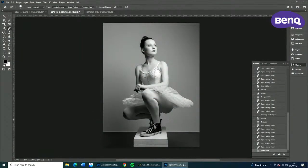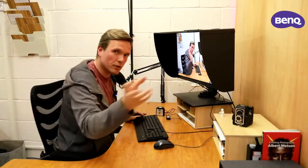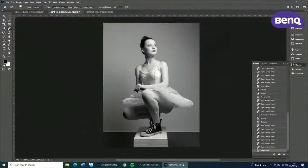What you want to do with these portrait images is have a look at a black and white image and just see where the bright spots in the image are. See where your eye goes to first. In this instance, the arm on the right-hand side is just as bright as the face, but also this knee down here is just as bright as the face. And I want to create a little bit of graduation in the contrast, and I want to try and bring those back in range. So I'm going to do that now.